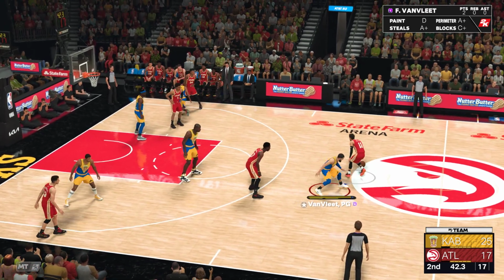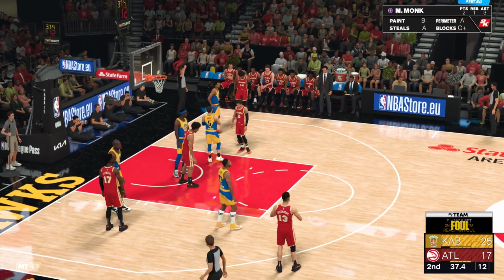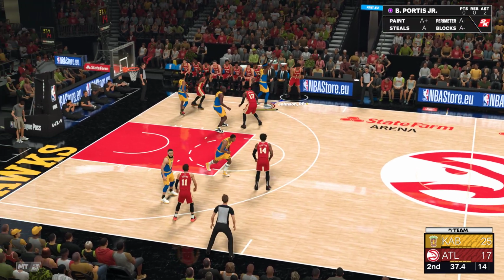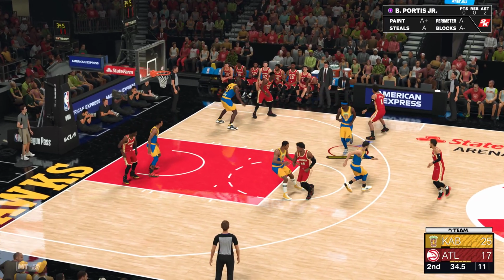Now, here is Young. And Fred VanVleet is going to pick up a foul. That's foul number 2 for him. And the Hawks making a change here. Into the lineup for your home team, Buffkin. There's 37 seconds left to play here in the half.